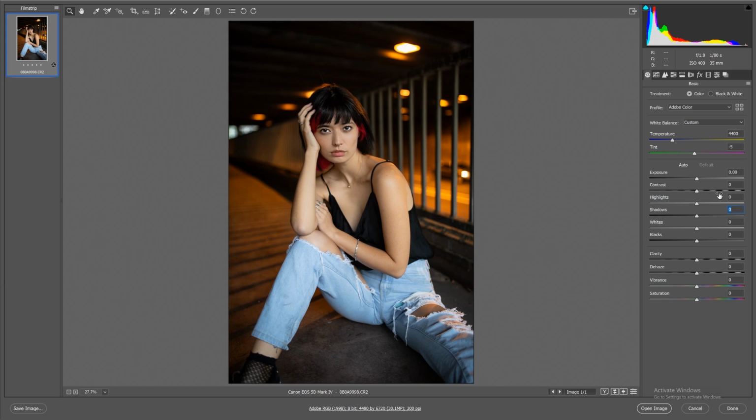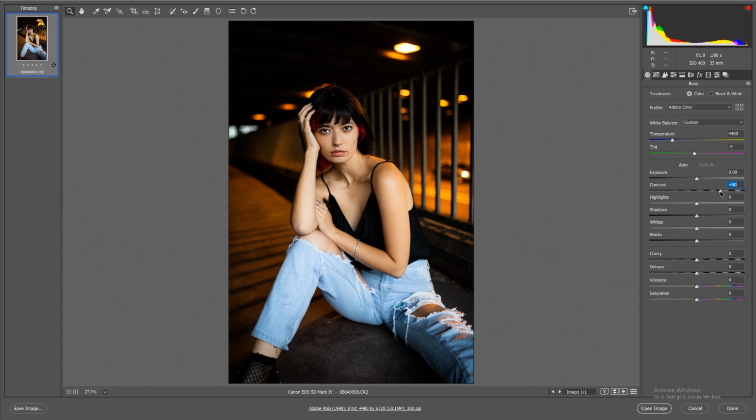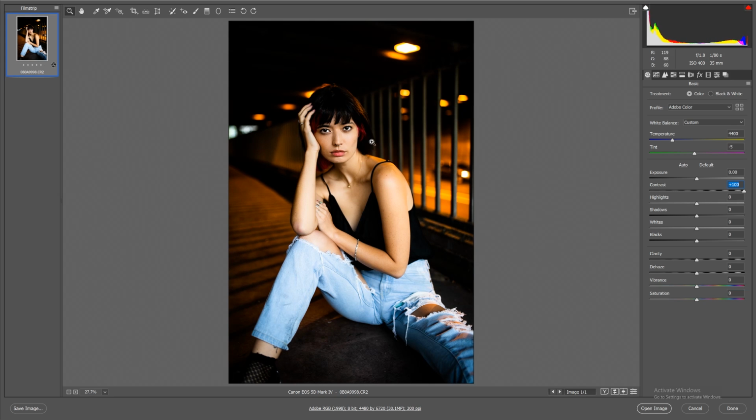So let's say that I boost the contrast up way too high, like a lot of people might do. The image might look a little bit better, but we're losing a lot of detail up here, for example, and if you go even further, you start losing detail in the highlights as well for this image.